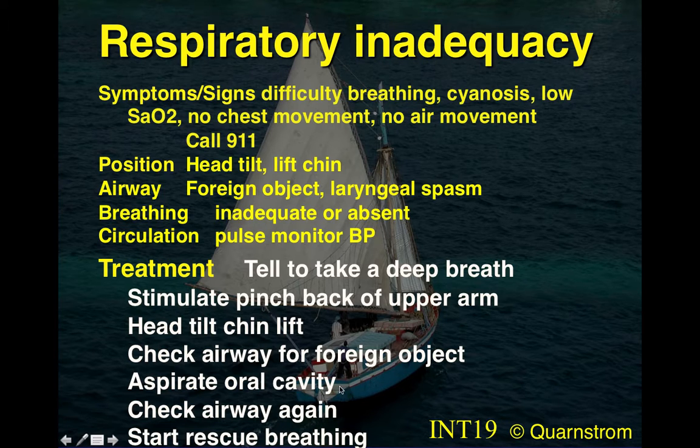At this point, I'd be aspirating the oral cavity. If somebody just vomited on you, they got a big mess in their mouth. You don't want them breathing until you've cleaned that mess out of there. So get their mouth open and clean it out. We're accustomed to aspirating in the oral cavity. Check their airway again. Try to give them a breath, and hopefully it'll work, and hopefully they will start breathing for you. But if not, you need to start rescue breathing.